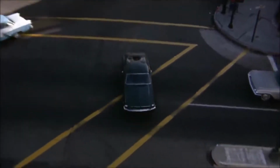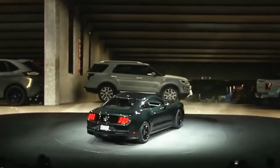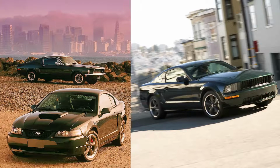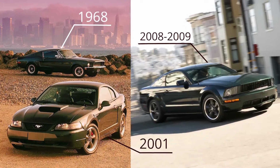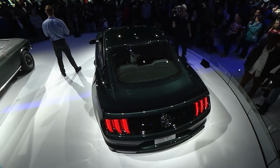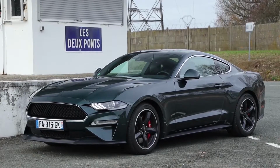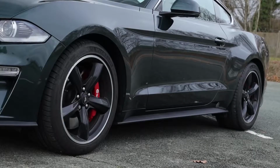Ford got wind of this car's existence and worked with the family to showcase it in 2018 when the third generation of a production Bullitt model was announced. The famous original was later sold by the family at auction for $3,740,000. Ford had built two previous editions in 2001 and 2008-2009. Now in the third run of the Bullitt name, this example has a manufacturer's suggested retail price of $52,595.